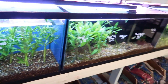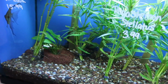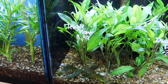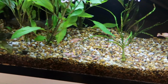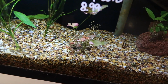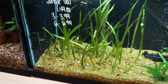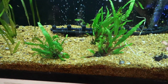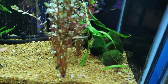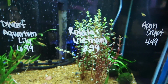Then all down through this first row you got all your plants. Got an angelfish in here with a bunch of Pogostemon stellatus. Got some temple plant loaded up in here. Ooh, got some Crinum calamistratum. Dwarf aquarium lily bulbs. Nubius on a rock. Jungle Val, Java Fern, narrow leaf Java Fern. Ooh, Rotala Vietnam. I like this stuff. That is pretty. That is a nice plant.